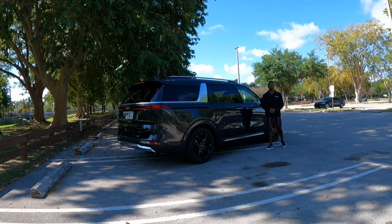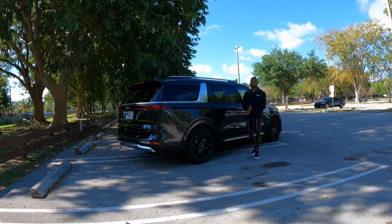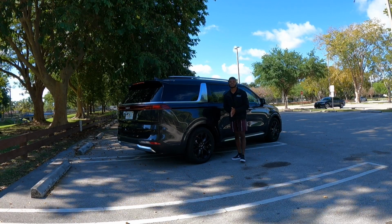So after spending time with the Kia Carnival, the starting price for the Carnival here is $41,100. With the options and accessories, the Carnival stickers for $42,475.